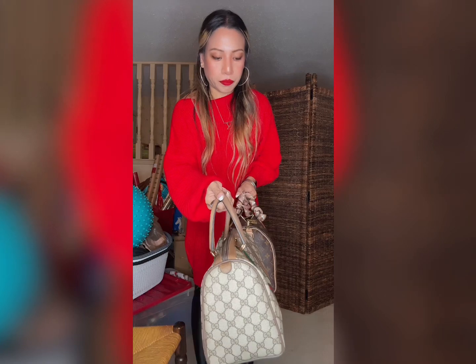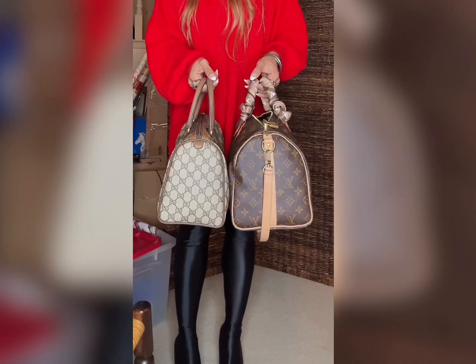Okay, if you compare, if you see that, yeah. So this is fatter, this is thinner. Okay. So Speedy 30 is much bulkier than the Gucci Boston vintage bag, small size. Okay. But the length is the same. Okay, the same length.